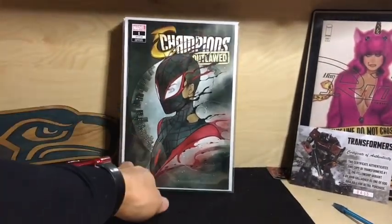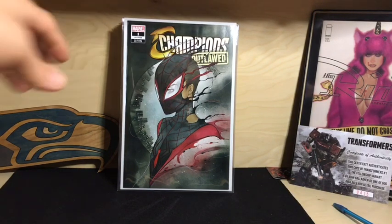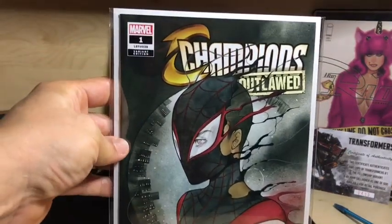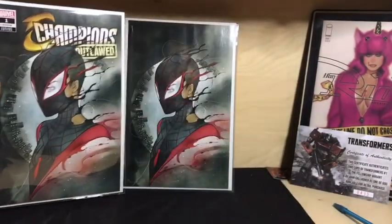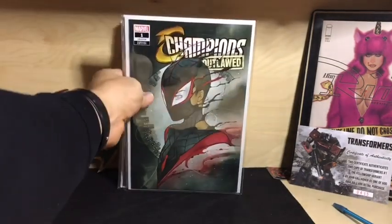But here we are. Champions, Outlaws, number 1, Peach Momoko, store variant. I forgot which store it was. I think it was Unknown, or was it Frankie's? I don't know. But anyway, it kind of has that girl feel to it, that female type of feel. But anyway, it has that trade dressing, along with the Virgin.